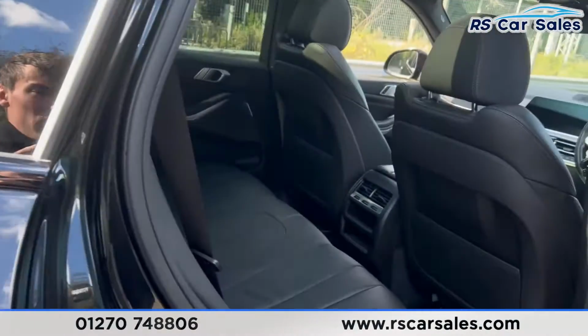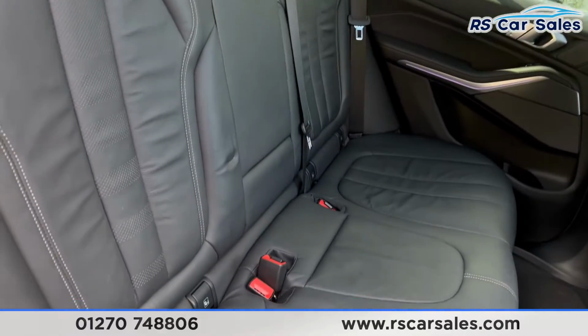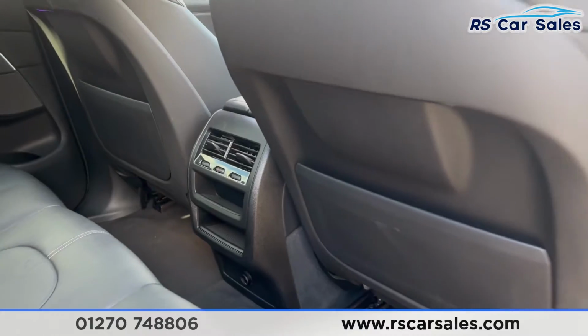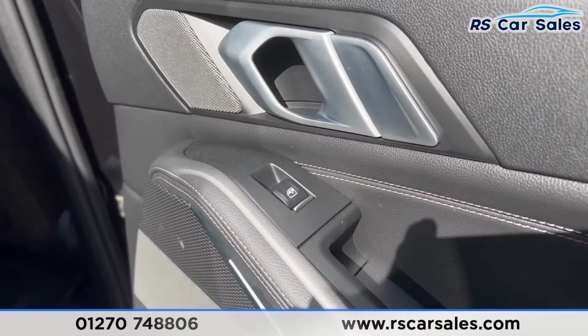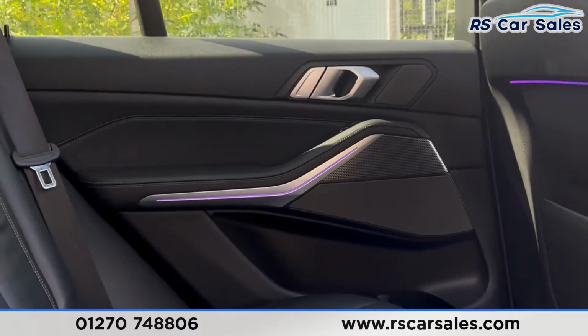So coming into the back first, you'll find the full leather interior. We have a foldable armrest in the centre. We also have the fixed ISOFIX just down there. Down here you'll find the vents for the rear passengers. We also have some storage behind the front seats. We have the brushed metal handles on the doors, the electric windows as well. We also have the ambient lighting, which you may be able to see just over there.